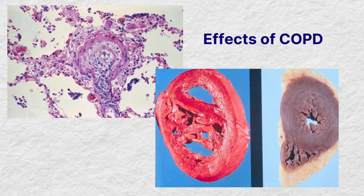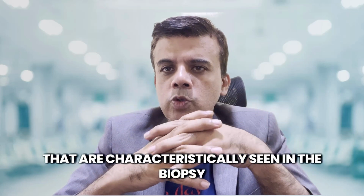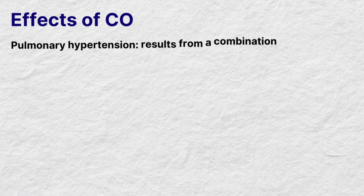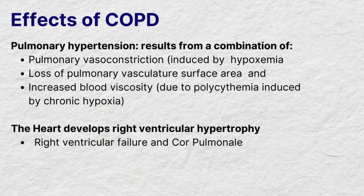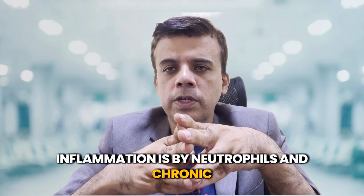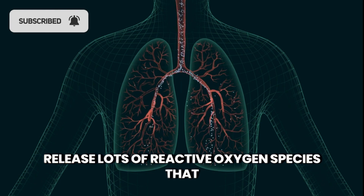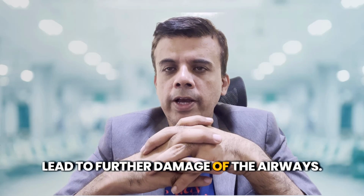Apart from that, the pathogenic events characteristically seen in the biopsy are smooth muscle hyperplasia and mucus accumulation that we discussed. One of the important features could be squamous metaplasia and dysplasia of the larger airways because of the persistent inflammation. Inflammation is by neutrophils and chronic inflammatory infiltrates like CD8 T lymphocytes. These are the predominant ones, and they release lots of reactive oxygen species that lead to further damage of the airways. So these are the key facts of chronic bronchitis.